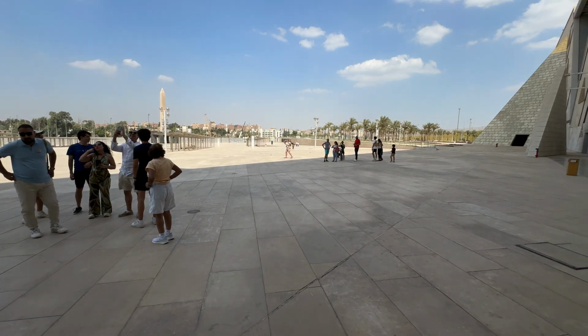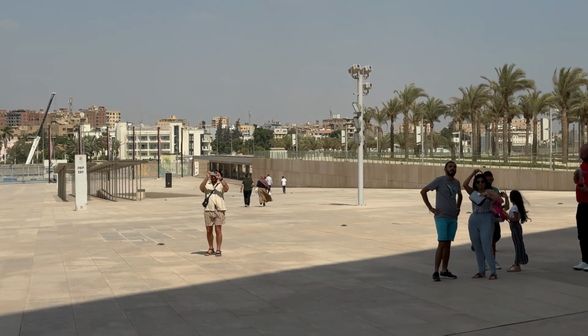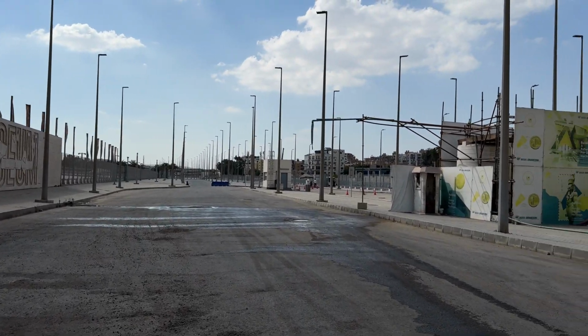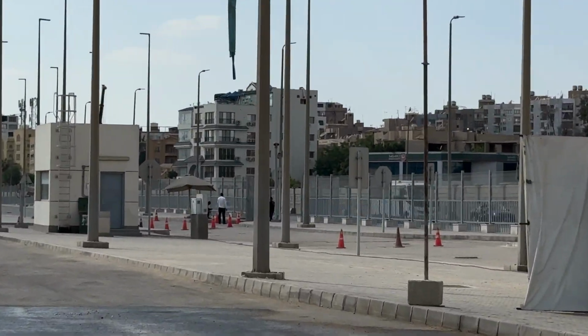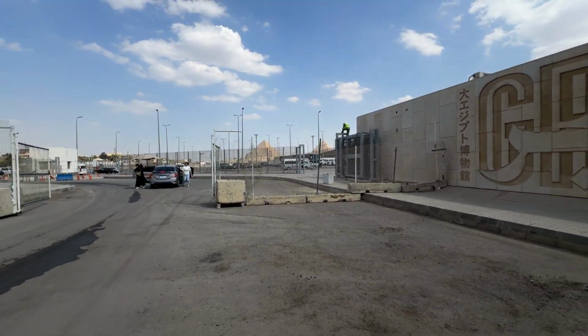That wraps up my time in the Grand Egyptian Museum. Now the dreaded walk back to the main road where my driver will pick me up. Not too sure why the pickup spot is so far away from here versus where all the cars are right here.